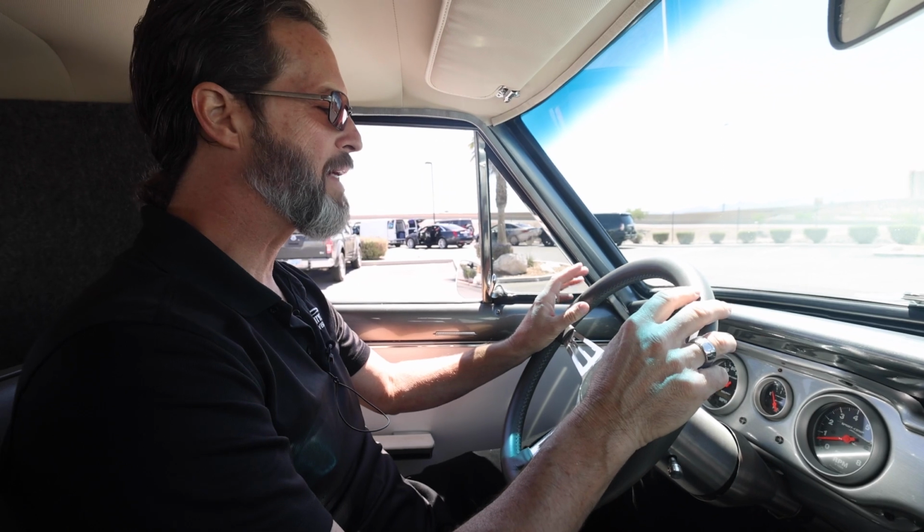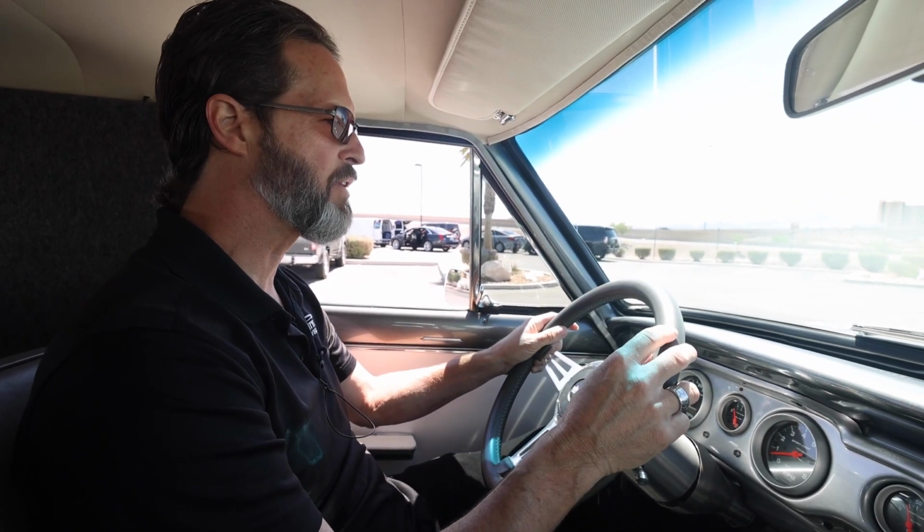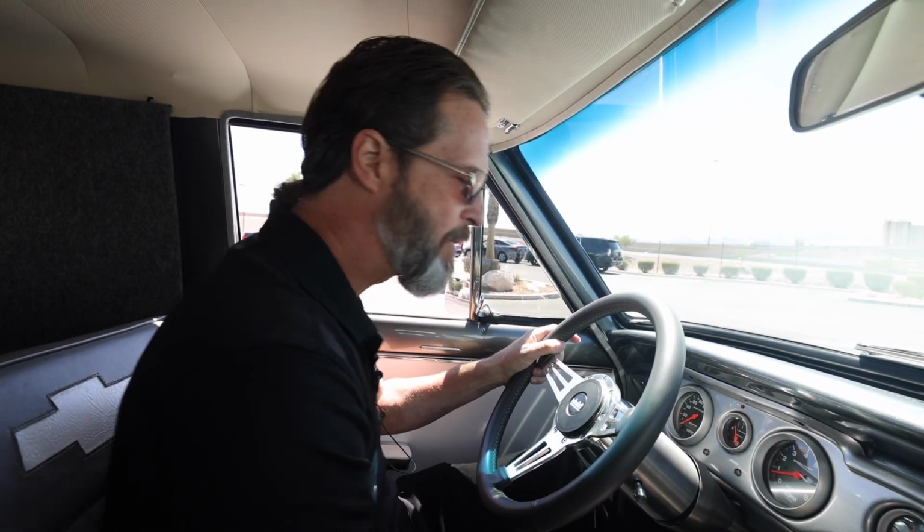Okay, yeah, old school brakes. I'm not really sure what kind of brakes they are. We didn't go over that just yet. There's a video of the undercarriage. You can check that stuff out. I kind of forget. But I am gonna check one thing here.